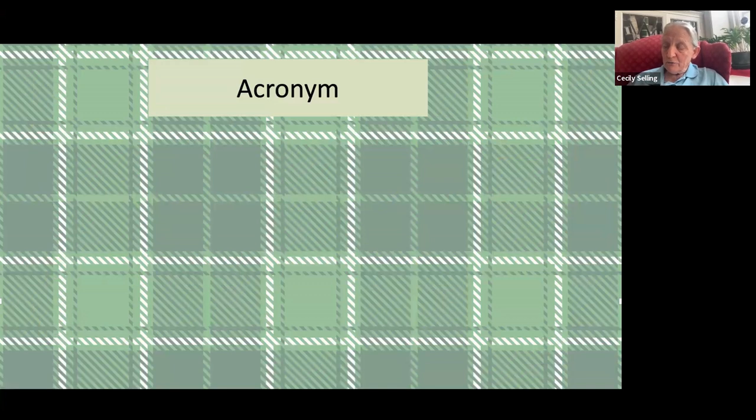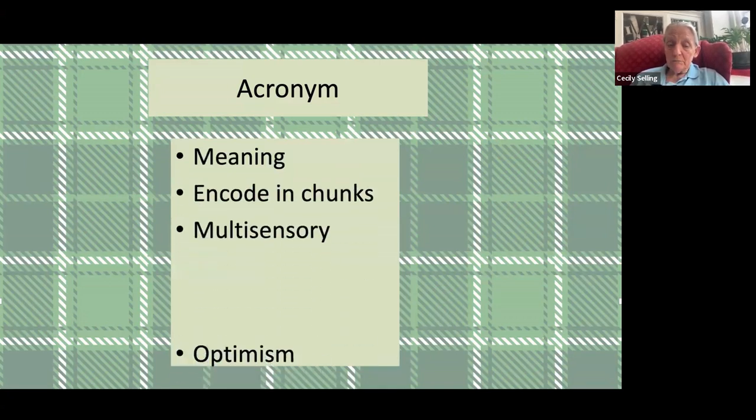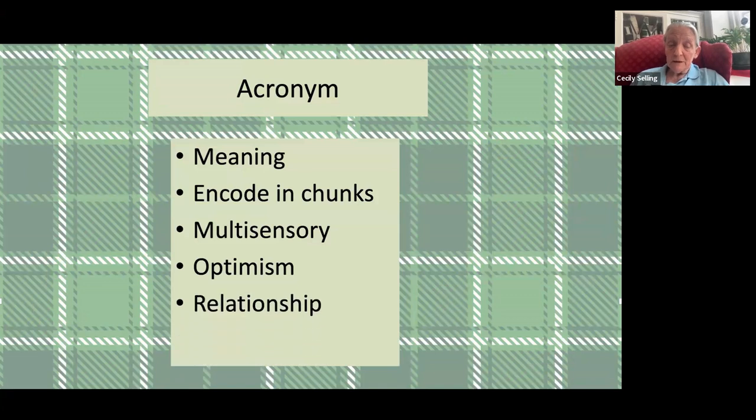So one of the ways to remember things is by using an acronym. One you may have heard about before is the word HOMES, H-O-M-E-S, for remembering the names of the Great Lakes. The acronym I'm going to use is MEMORY, meaning, encode in chunks, multisensory, optimism, relationship, and you need to do it. I have to tell you that the why was very hard to figure out one for. So the rest of my presentation is going to be on these 6 areas.